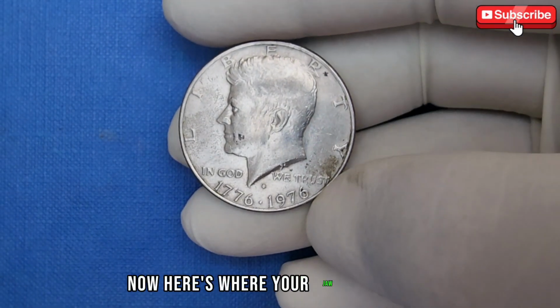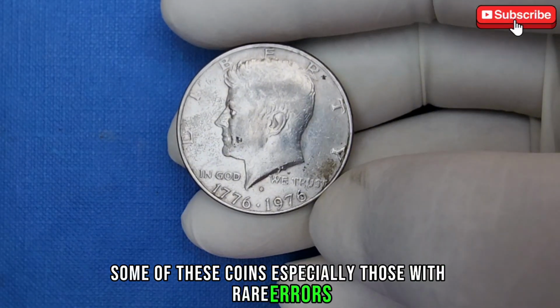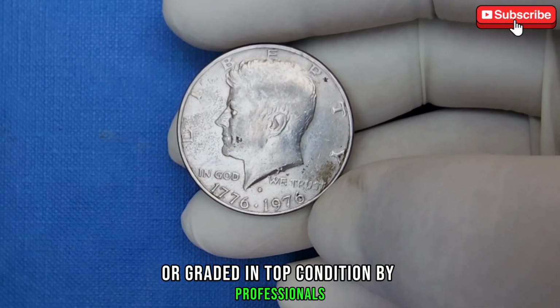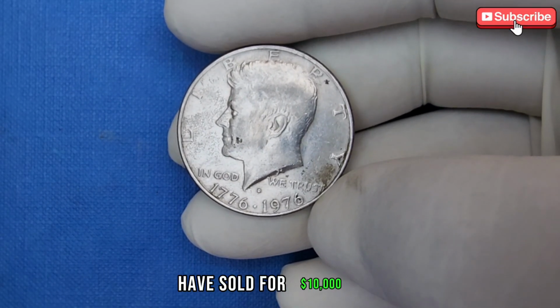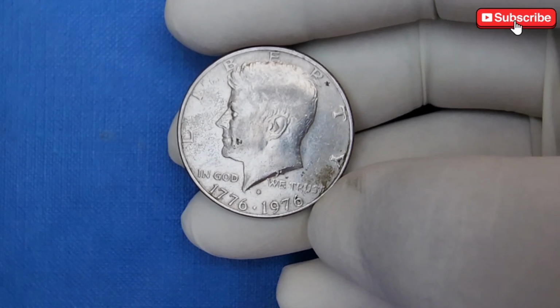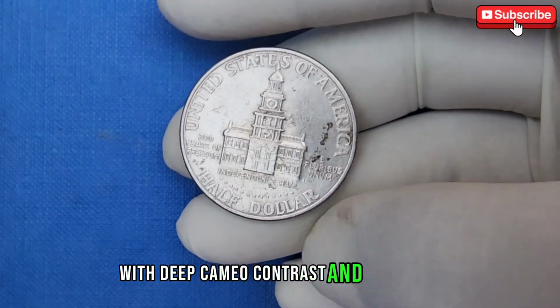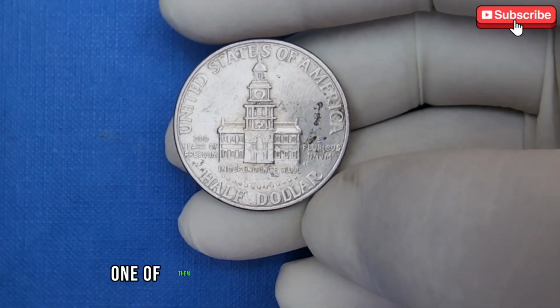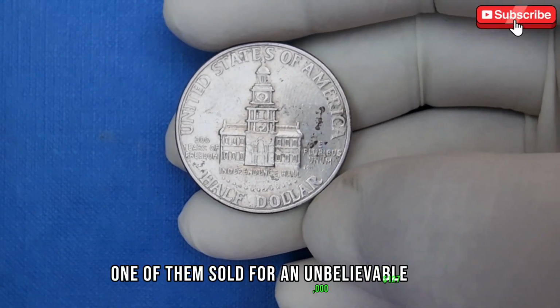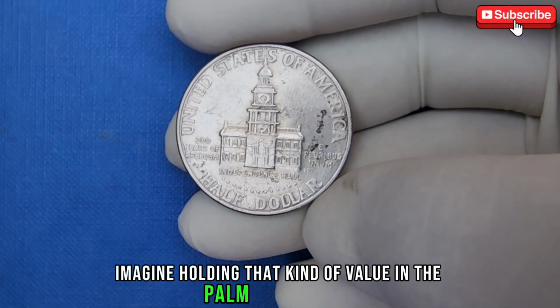Now here's where your jaw might drop. Some of these coins, especially those with rare errors or graded in top condition by professionals, have sold for $10,000. Yes, you heard that right, $10,000. And the rarest, museum-quality specimens with deep cameo contrast and flawless finishes? One of them sold for an unbelievable $127,000. Imagine holding that kind of value in the palm of your hand.